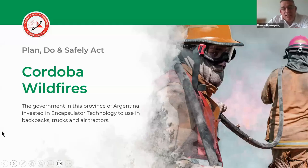And the next slide was in Argentina, in the province of Córdoba. The government, we donated, and we started to test with fire trucks, backpacks, and the planes, the air tractors. When they started to use it, one of the pilots commented to me and said, "Hernan, this product is amazing, because if you are a good pilot, when you hit the fire, you extinguish the fire. But if you are a bad pilot and you don't hit the fire and you hit on the sides, the fire can stop the propagation, and the fire brigade on the ground can finish the job very easily."